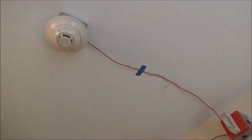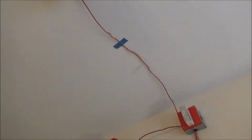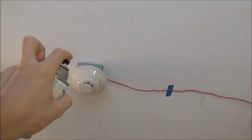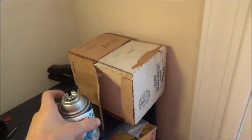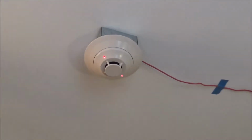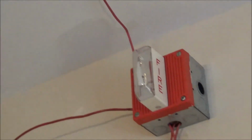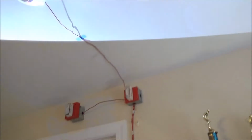They are not wrong. The wire explains to the water sensor. It's an addressable detector that's photoelectric. It's not very sensitive. Oh. There we go. Loud.